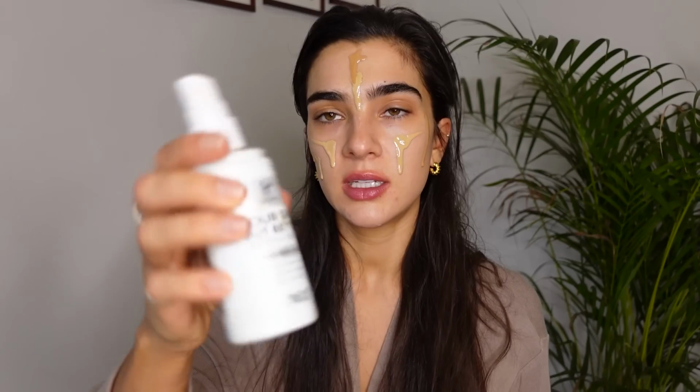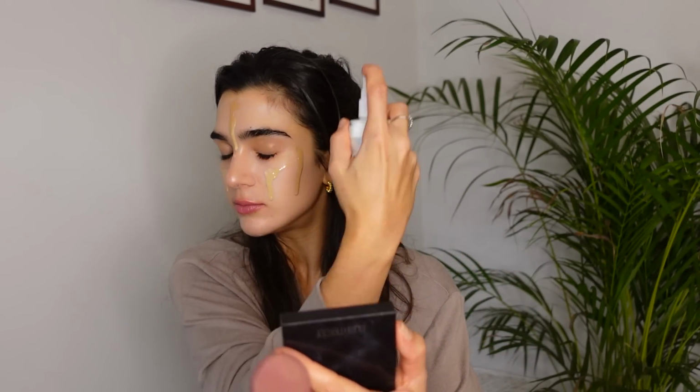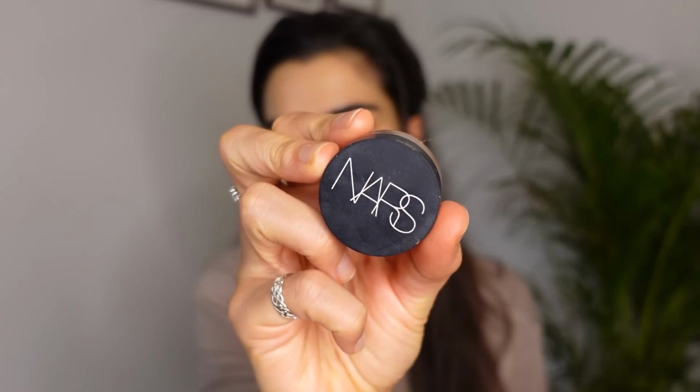I'm gonna get this, which is an absolute staple in every single makeup look that I do now, and just give it a quick spray. Blend, not blend, buff. Can we just appreciate? And then I'm gonna use Nars Concealer. This one is in Praline, medium 3.